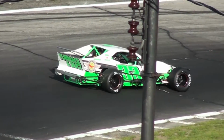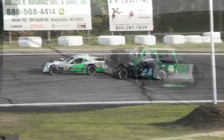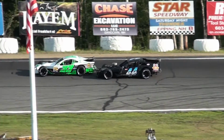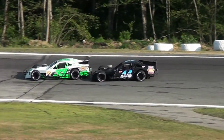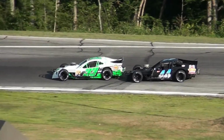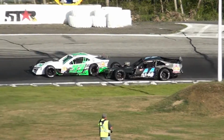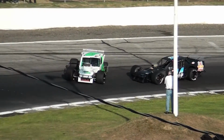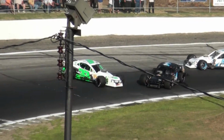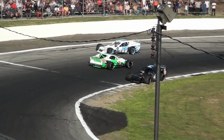Tom Fox, the director of competition 44, is sent to the rear of the field for over-aggression on the racetrack. With the 33 machine, this gives Joe Doucette the opportunity. 10 circuits down in this 12-lap event. Rowan Pennick has brought his A game to Weber Star Speedway for tonight's presentation.